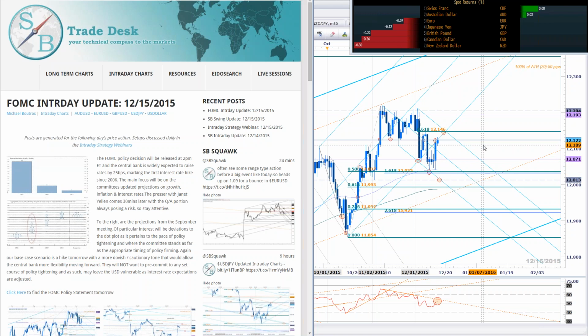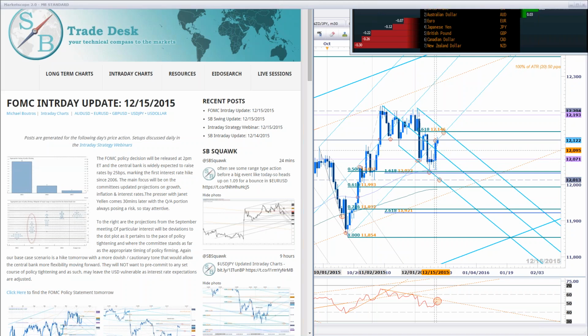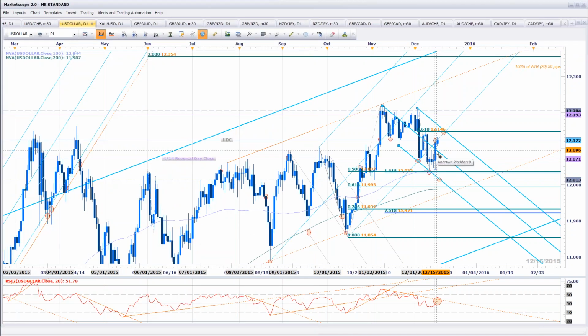The dollar's at a very interesting juncture heading into today. We talked about it yesterday. 12,123 was the near-term bearish invalidation level. We came into that yesterday, tagged it almost perfectly before pulling back. So the actual high was 12,126. Here we are yet again pressing through this region. I'll show you the scalp in a moment.